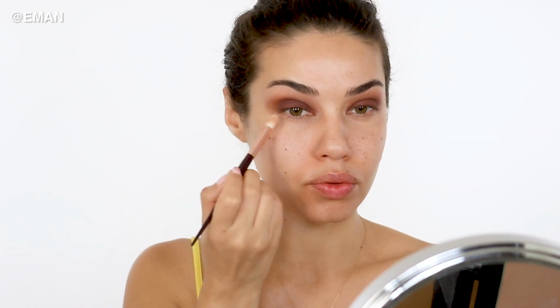So you can see how now that looks just a little bit cleaner and the color looks really beautiful. I also like to take it a little bit in the outer corner. So this eye look just looks really beautifully blended. This doesn't look as good because this nude shadow makes all the difference. So just a little bit in here and right underneath my brows. That's all you need.